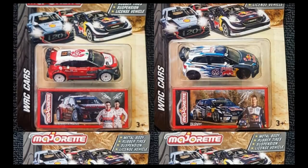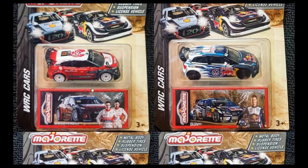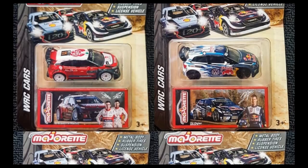So yeah, this is a Citroen here. It was driven by Breen and Martin. What's cool about this one here is the packaging. It has a box too. So when you open this one, you can store it inside the box. So they're following what Johnny Lightning and Tomica are doing with the cars.